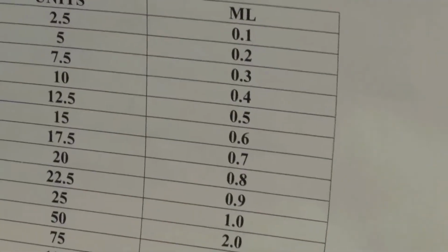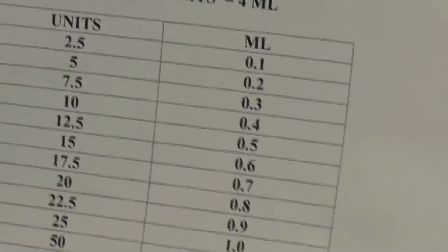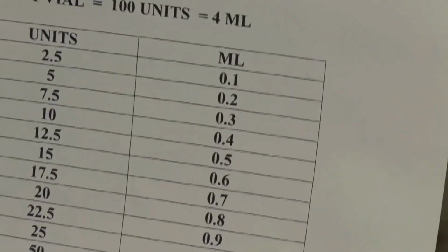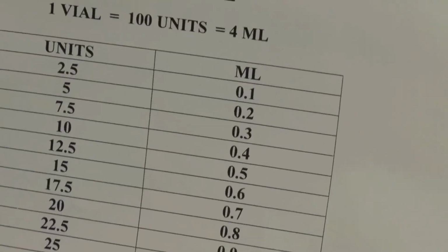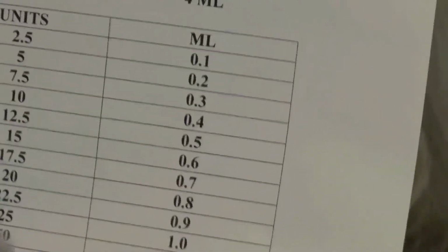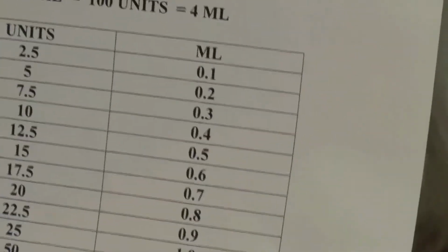Before we do our injection, it is imperative to get the exact dosage because you cannot mistake on the dosage. And we have our calendar here that we have done for dilution, and that is at 1 vial of Botox, which is 100 units diluted into 4 ml, and you can see the chart has it all broken down, so there's no chance for error. And you can see that 2.5 units is in 0.1 ml. If you want to use only 1 unit, that's 0.04 ml.